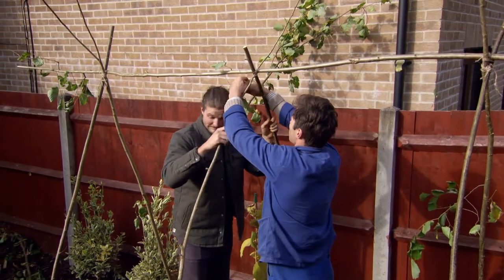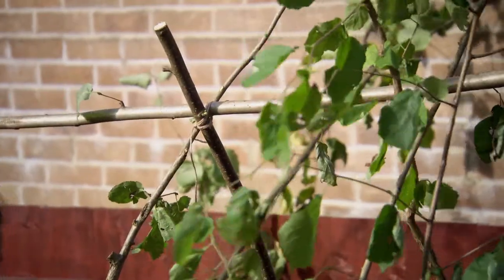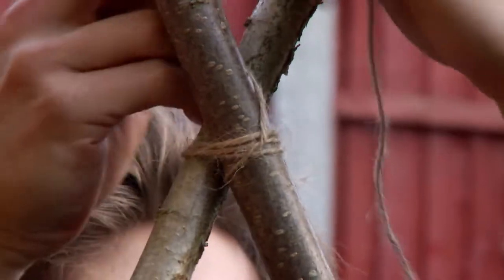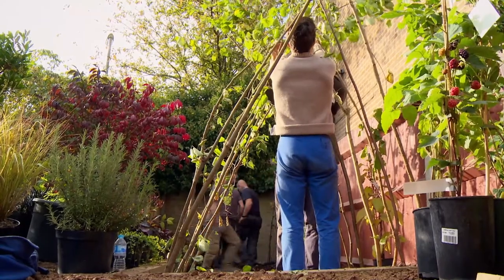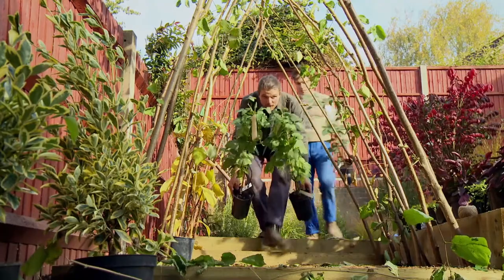The next part of Charlie's design for the play area is a hazel tunnel for Alex to explore. It's not only a lovely tunnel for Alex, but also a great climbing frame for fruit bushes. The hazel sticks are tied together at the top like a wigwam to make a sturdy structure. But Charlie wants it to be lined with edible treats as well.